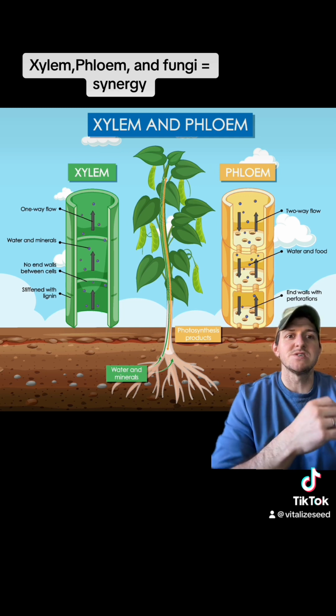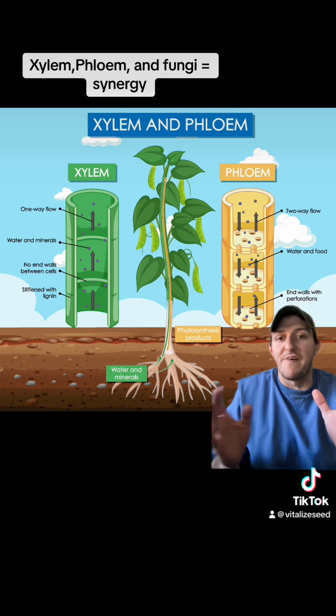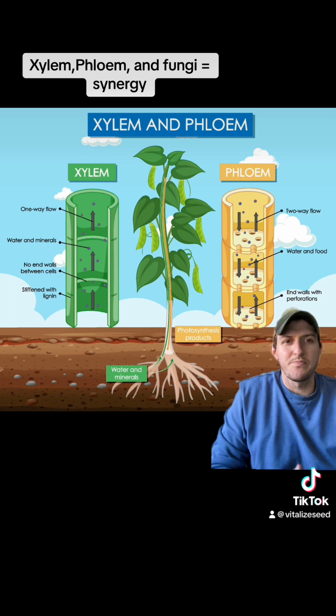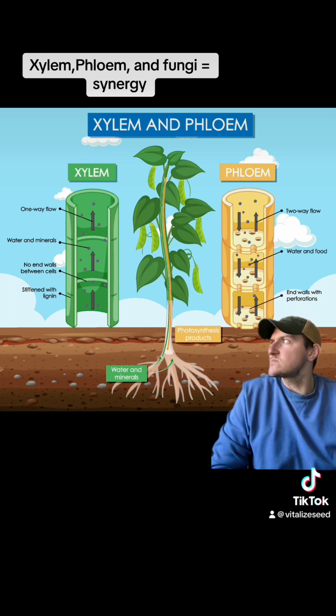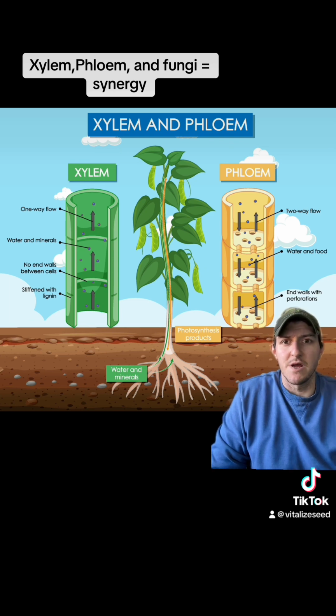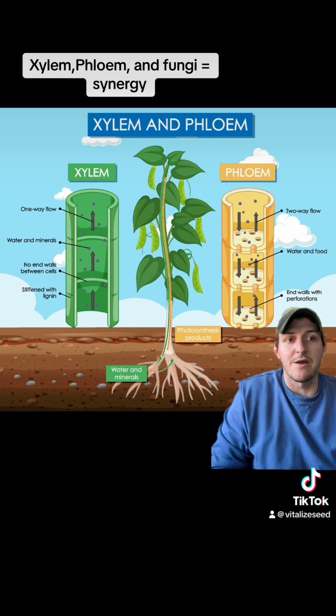So the xylem is what supports... These are both vascular systems within the plant, and the xylem, at a high level, supports water and mineral flow from the soil and the roots up to and through the plant. It's a one-way system, as you see in the diagram behind me.